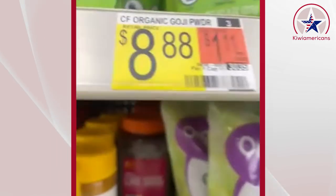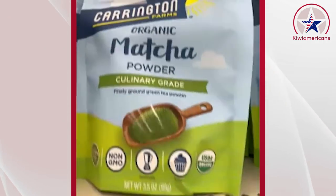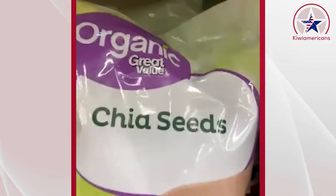Look at this. You could have goji berry or a little matcha. What the heck is that? Matcha. Oh, matcha powder. This is us being healthy, okay? Chia seeds for $8.76. You're welcome. This is all oils. I got enough of that on my face. We're good. I don't need that.